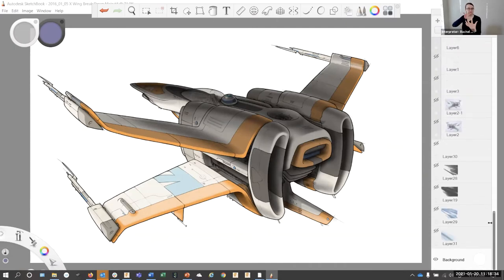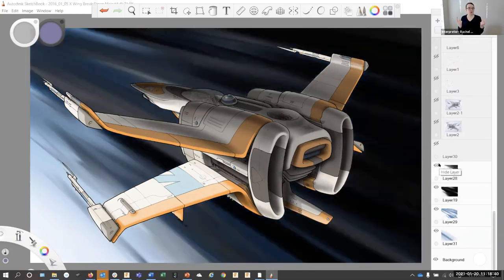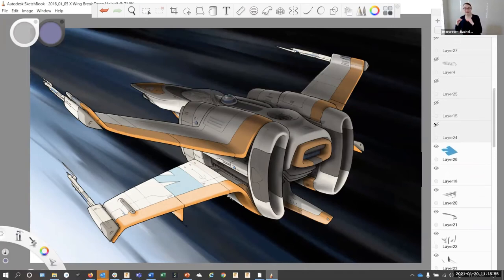Let me turn on my background so you can see a little bit more of what the contrast is. My background is just a pastel wash. That's all I did in a digital manner. I think that's just a little bit of detail. As I come up here, I start to add more to it. Layer 24 right here adds a little more highlight, and layer 15 is, to me, one of the two critical layers.